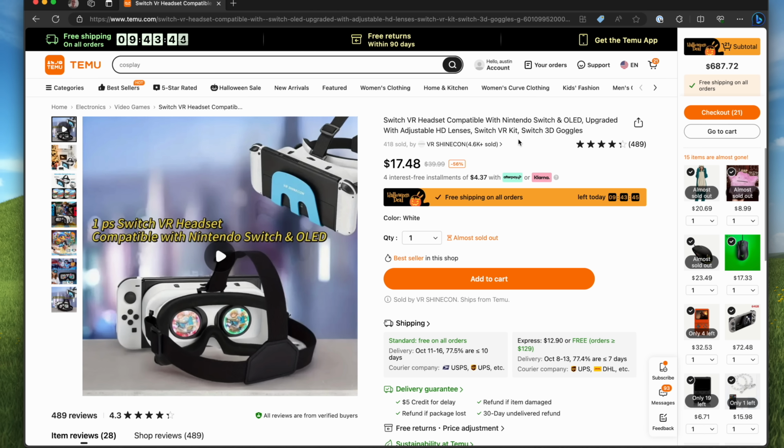A Switch VR headset. Now, there are a couple of Switch games that do support VR. I'll give it a try. This is not gonna be good. So with that, my friends, it's time to push the big orange checkout button, and I'll see you on the other side.